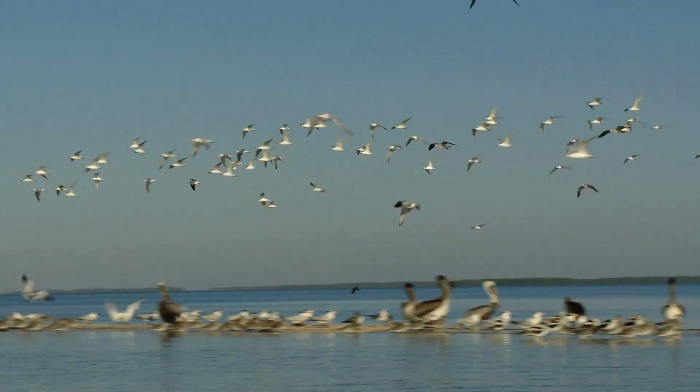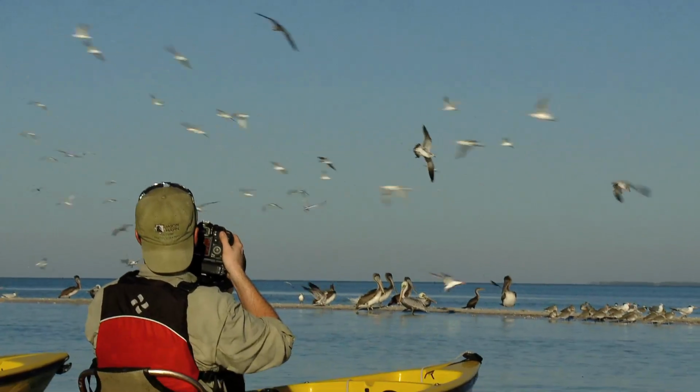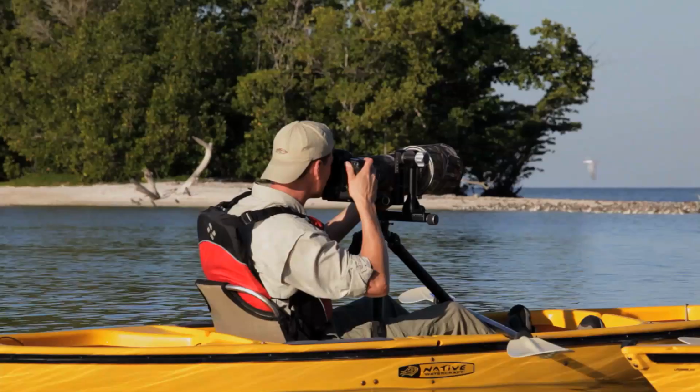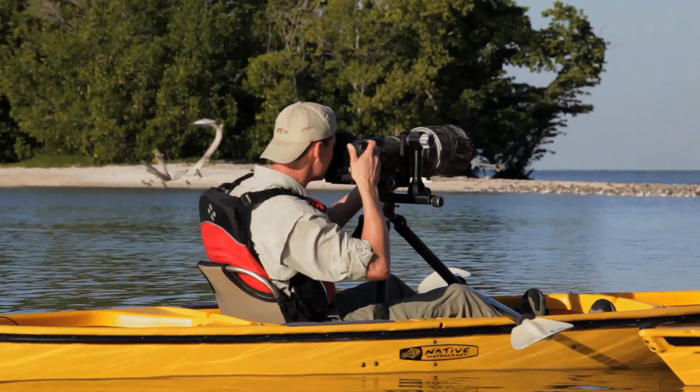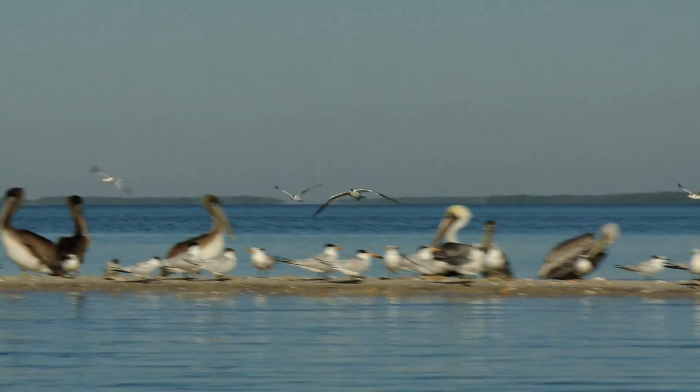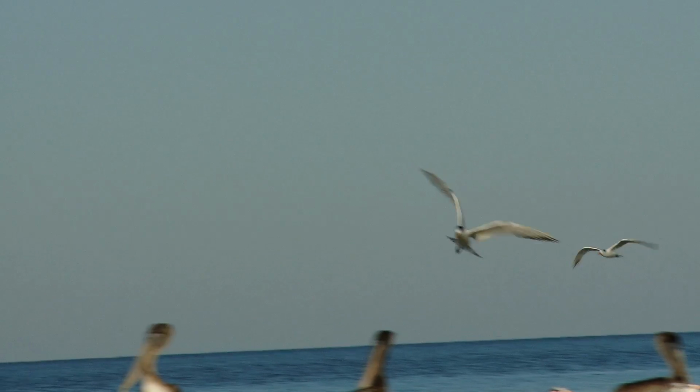And I like to try to just pick a bird and watch him come in to try to make sure that I get that one right as they flare out and land. And a lot of times when you have a big group of birds flying around, it's hard to decide which one you want to focus on. And by the time you make the decision, it's too late.